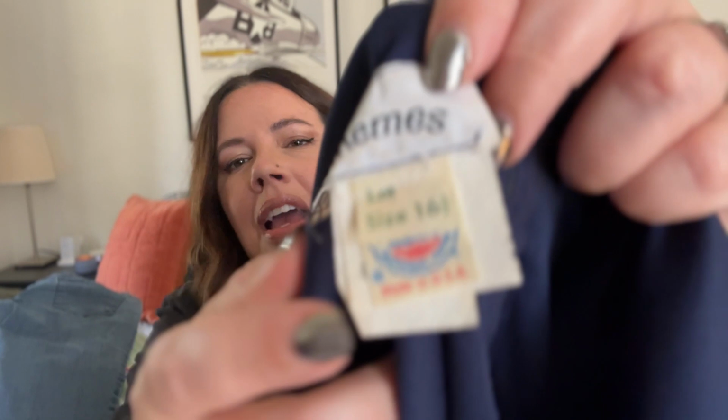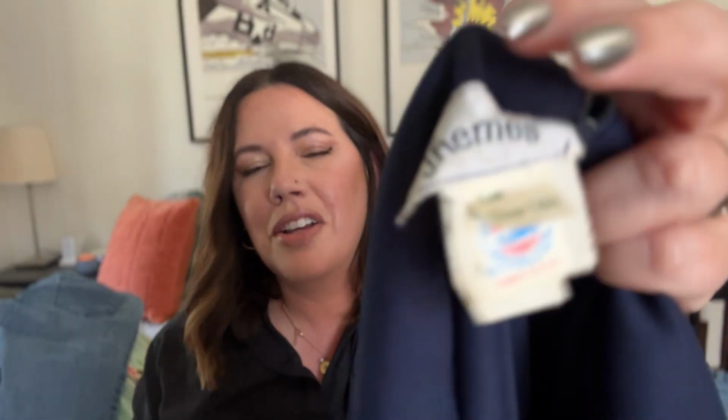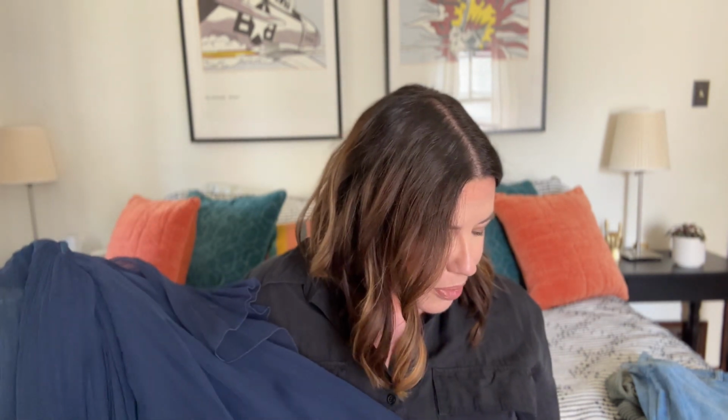But I think it's from the 70s. It's by the company Themes, or the designer Themes. I always love seeing the United States Garment Workers Union tag, so you know it's made in America. This is size, I think it's a 16 and a half. Half sizes? That was a thing. This is a good find. I have no idea what I'll get for this. I'll do a little bit more research on it, and I'll also show it in a lot more detail when I do a vintage haul. So be on the lookout for that.